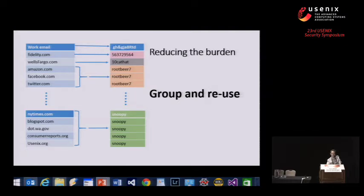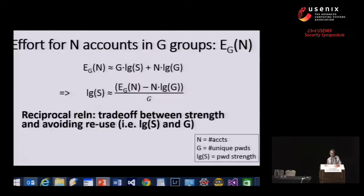People group things, and different people have different heuristics. It's largely a fairly unstudied problem. But it seems that there's no way out. The question is not, is it a good idea or a bad idea? It seems essentially impossible to avoid. So that puts us into, okay, we no longer are going to try to do n passwords for n different accounts. Let's group accounts into groups and have G distinct passwords for n accounts.